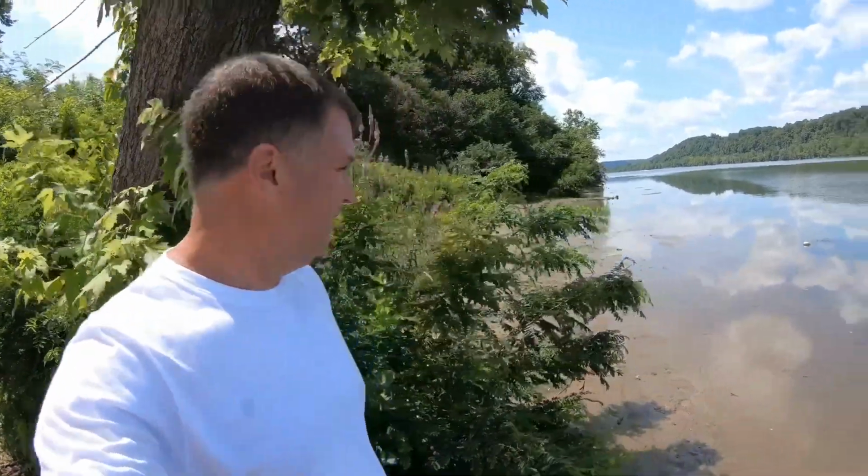Today we're in an undisclosed location here on the river. Well, not really. We're just kind of on the other side of the tree from where we were last time. But today we're going to get into it. I'm going to explain how I'm finding these artifacts here on the river and give you a few tips and just show you what's going on here.